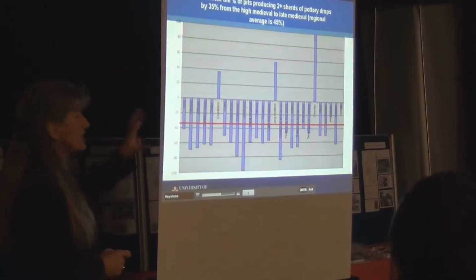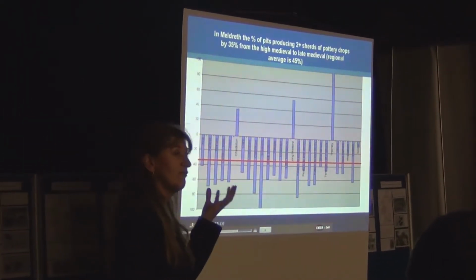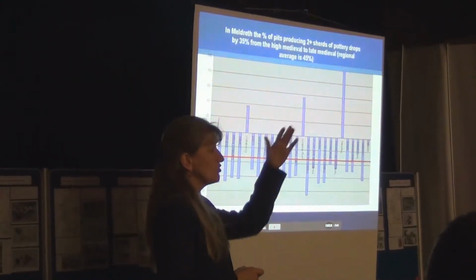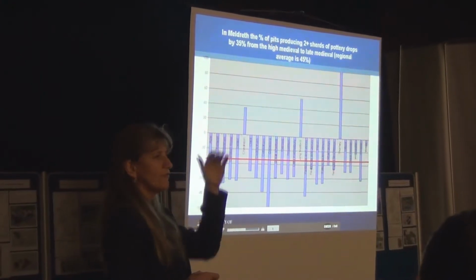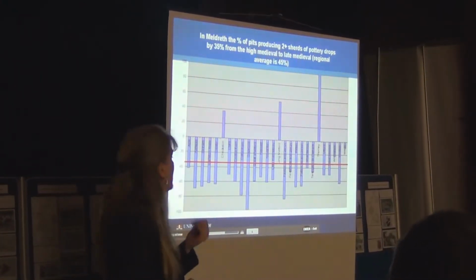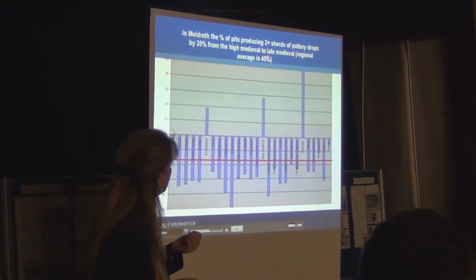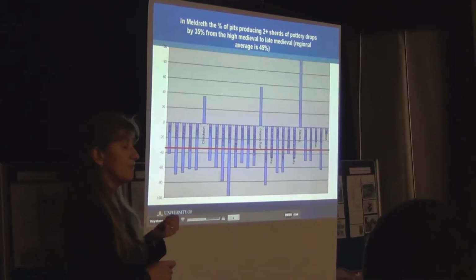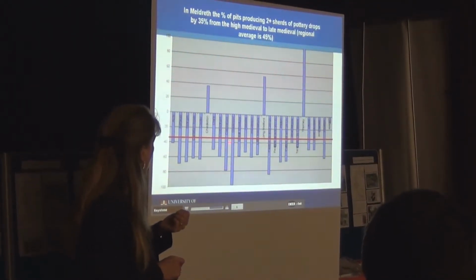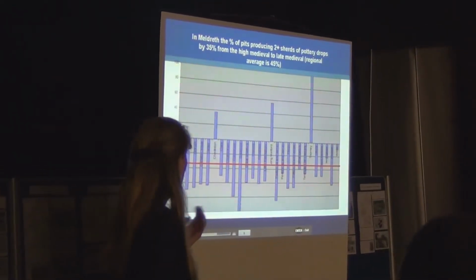When we turn the data upside down slightly and think about the percentage drop, although Meldreth is still doing very well in the late medieval period after the Black Death, it has dropped from, was it 72% to 47%. That's a big drop, a 35% drop really. And we can see that the average drop is about 45%. This is the drop in the percentage of pits overall.